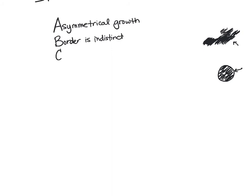C stands for the color. So color is bluish, blackish, purplish. So it's very, very dark, bluish, black, purple. And again, this can be all of these different colors in this area that has skin cancer. So varying degrees of color and varying borders. D stands for the diameter. So the diameter is bigger than a pencil eraser.